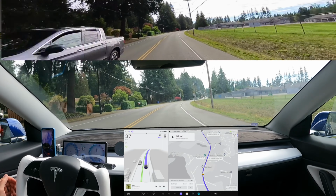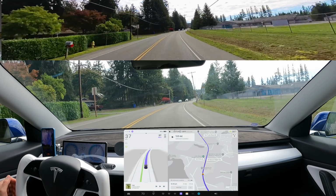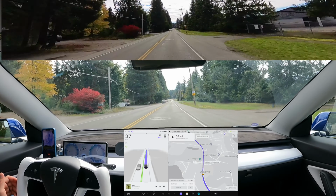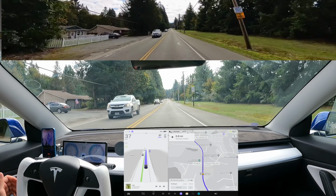I feel like it should have swerved away from that car just a little bit on that side of the road, but on one hand, I'm also glad it didn't do that, because it can make oncoming cars a little more nervous.